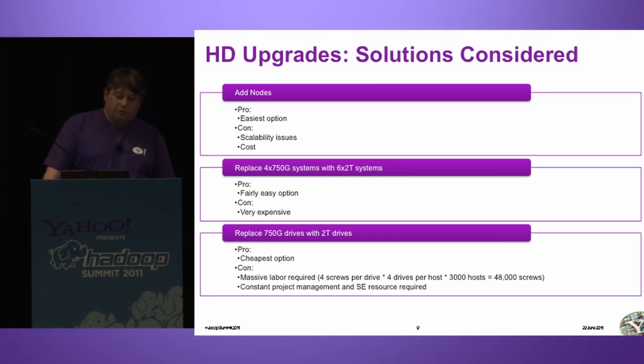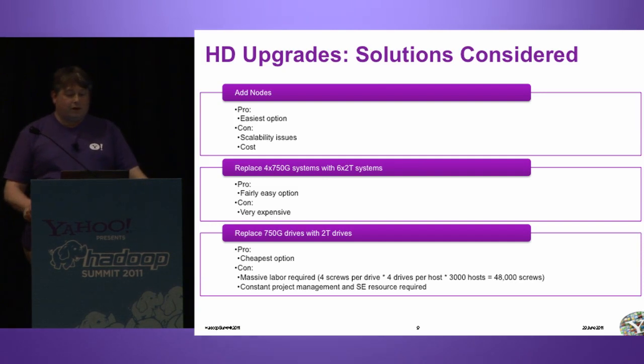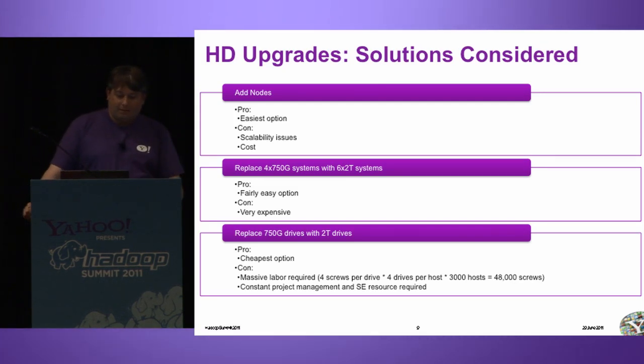So the choice we made, of course, was to replace the 750 gig drives with 2 terabyte drives. It was, of course, the cheapest option. Here's the pain. Massive labor is required. When we turned over a box or a cabinet to SiteOps, you're talking 4 screws per drive, 4 drives per host, 3,000 hosts. So somebody's turning a wrench on 48,000 screws.